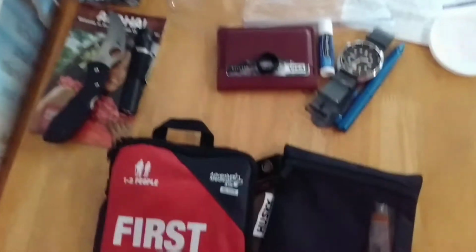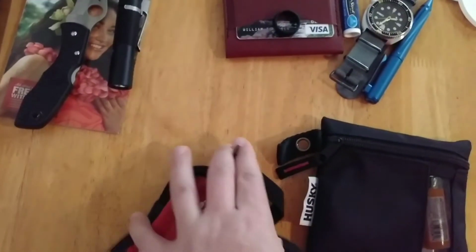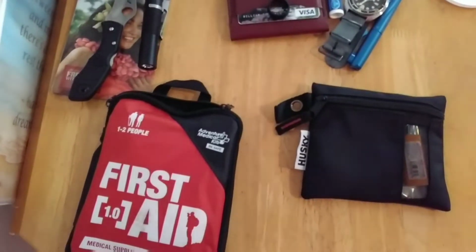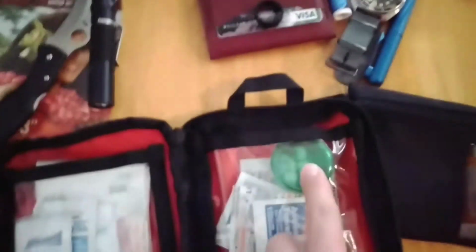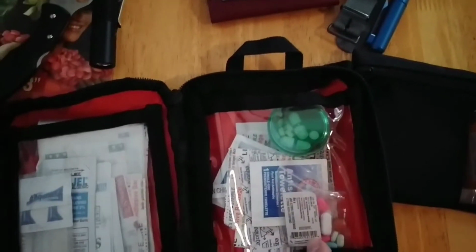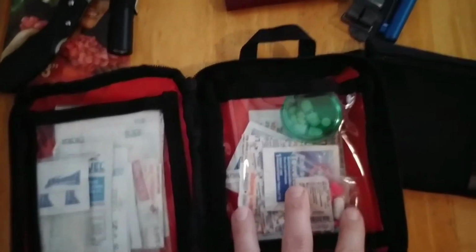You can bring a first aid kit, and I was able to bring this little kit too. You're going to have to forgive me, I'm doing this one-handed. Let me pause the video and we'll open up the contents. Okay, so I brought with me just a pretty basic first aid kit. I got some extra medications in here, some Benadryl, some antidiarrheal, some sleeping pills, anti-nausea medication, just a basic little first aid kit.